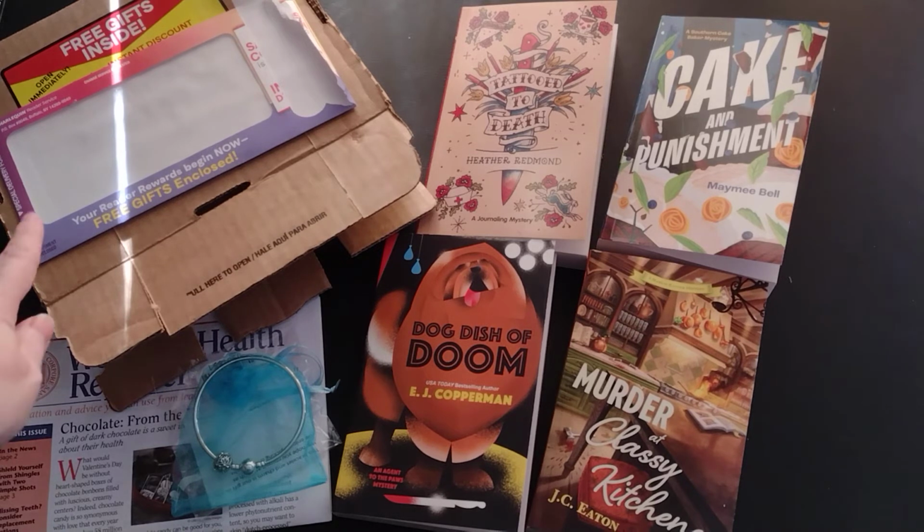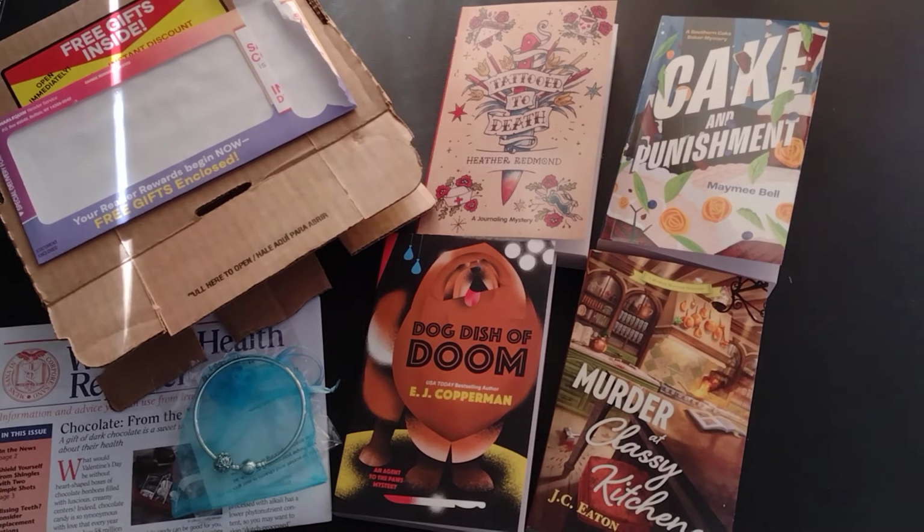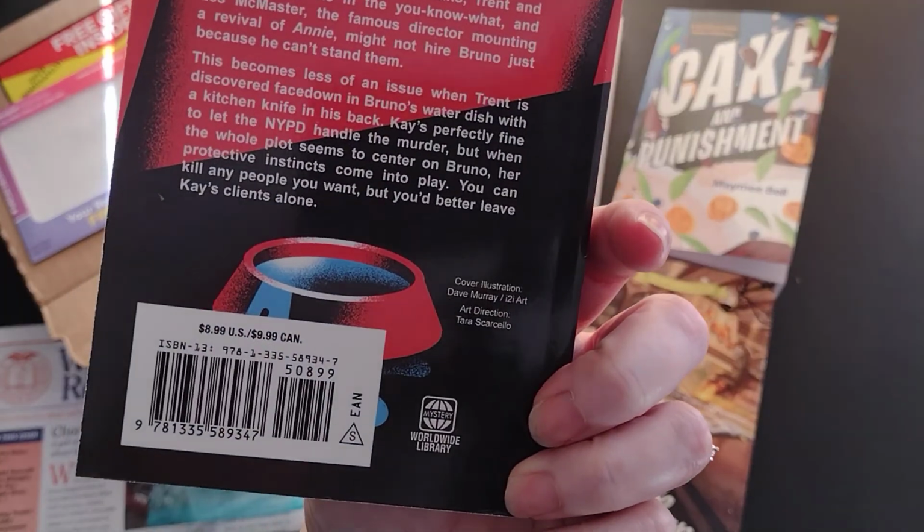So let me tell you about what's going on here. One of the things that sets Harlequin Reader Service apart from other subscriptions is that you do not pay for them before you get the box. You actually pay for them afterwards. So what's included in here was my invoice, right? I just want to take a look at something real quick.